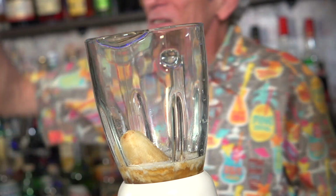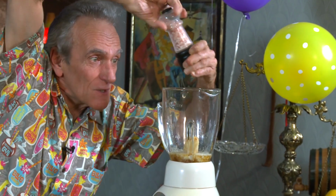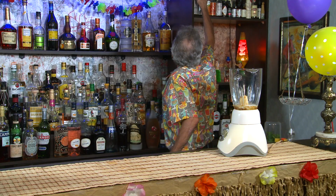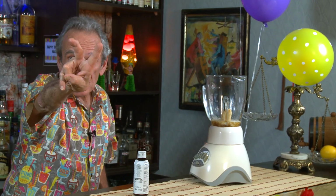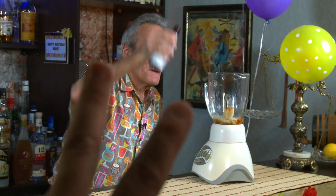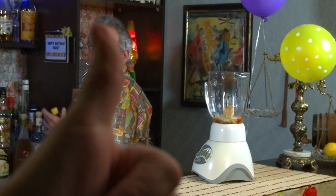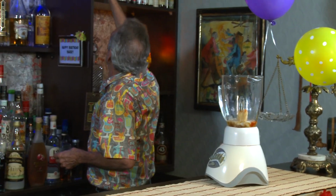Fireball cinnamon whiskey. Sea salt. We want a good dash of sea salt in there. That's good. Perfect. And Angostura bitters. Two dashes. Two dashes, Aaron. One, two. See? Yeah, it was two. Yeah, thank you.